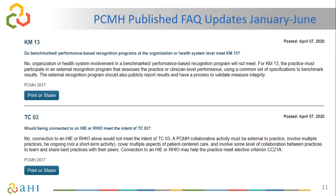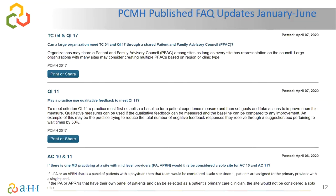Okay, the next slide. Again, here's two other specific criteria. I'll give you all a minute to read it and at least raise any questions if you have of these particular items. And then here is again a couple more that have been put up.